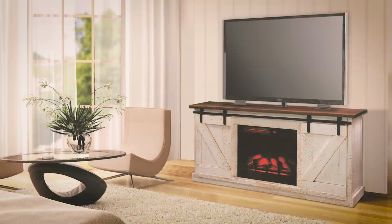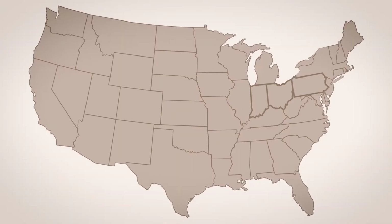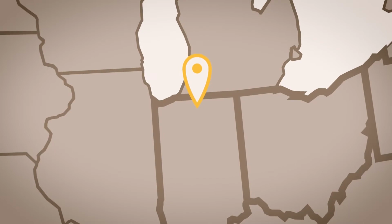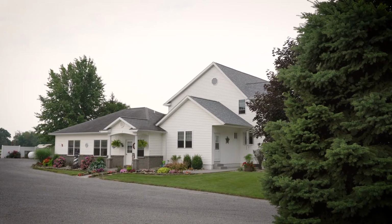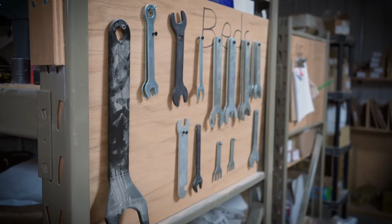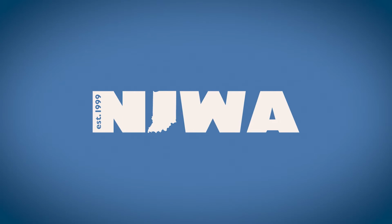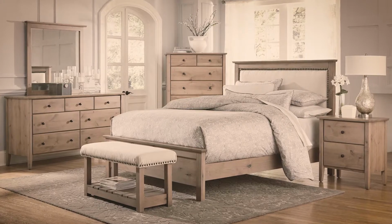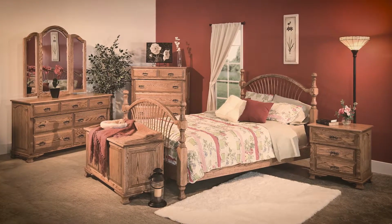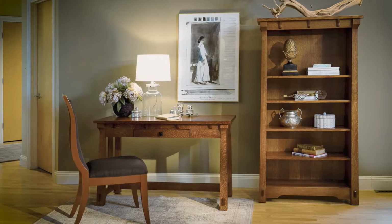The story of the Star Mill Furniture Collection begins with an ending, when Joe Schwartz was laid off from his job at an RV factory. As he and his family struggled with the layoff, he started looking for a new line of work. His father, one of the 6 founding members of the Northern Indiana Woodcrafters Association, or N.I.W.A, owned a woodshop making bedroom furniture. He offered Joe an opportunity to start a new line of living room and entertainment furniture.